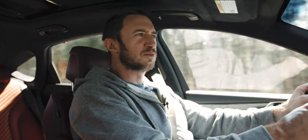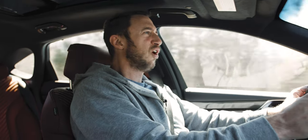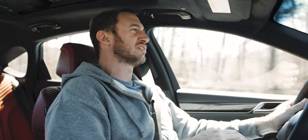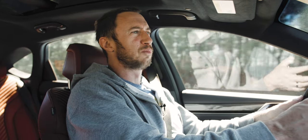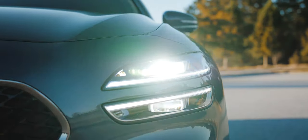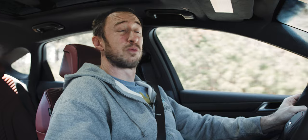My main complaint in sport mode, going through this right-hander here, is that the car firms up, but the suspension is actually still giving me too much comfort. It's not as soft as when I had the Lexus LS500 and I was like, this is way too soft for a sporty mode. It's not that soft. It is firmer, but it is nowhere near as firm as the G70, which is like teeth shattering firm. And that's true even if I click it over into Sport Plus mode.